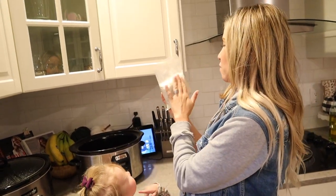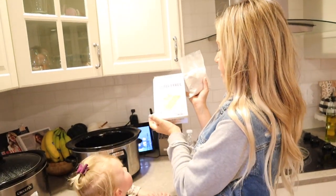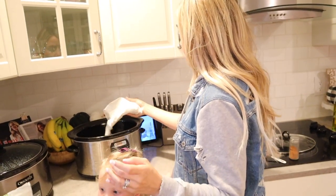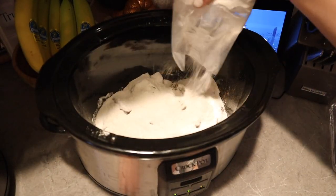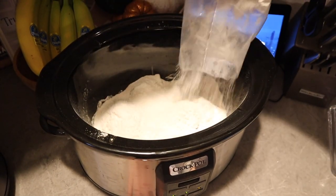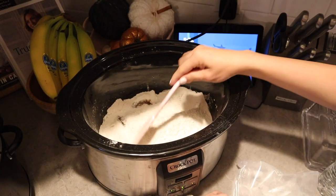And now we have 1 box of gluten-free yellow cake mix. Use whatever yellow cake mix you like. This is 15 ounces. And I'm gonna sprinkle that on top. Let me just, I kind of want to do it even. You can pour the butter on too. Okay? Wow. And make it a little bit even.